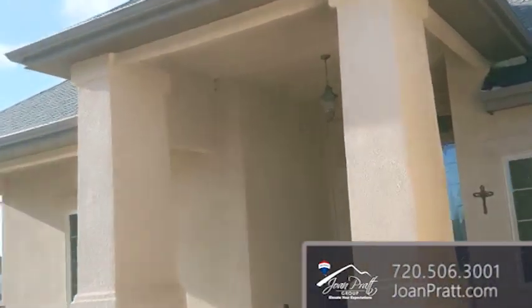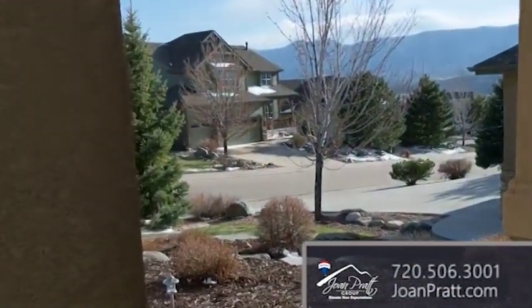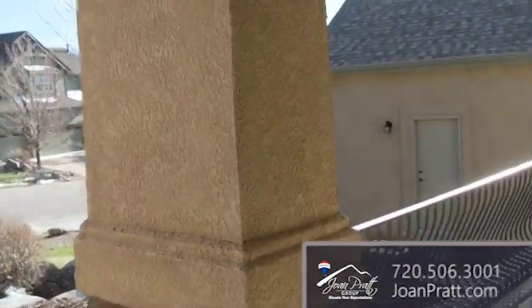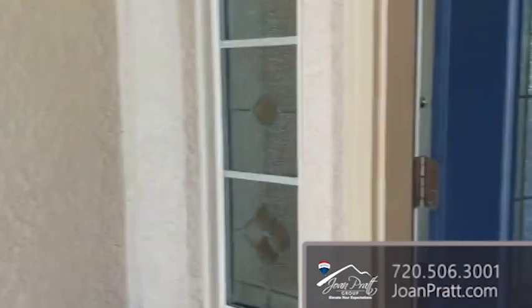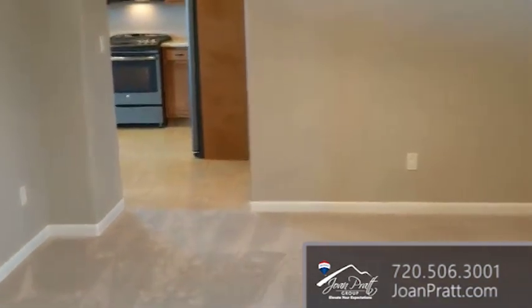The sellers are the original owners. This is a great spot here right off the living room where you can look out here and enjoy these views. Also another vantage point. A great neighborhood. I've met some of the neighbors at my open house. They were all really nice.